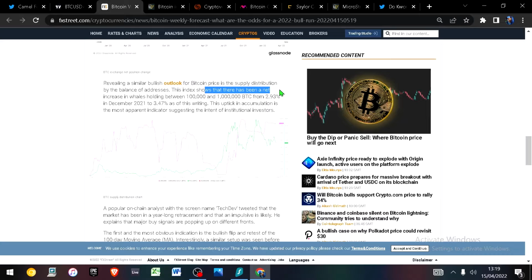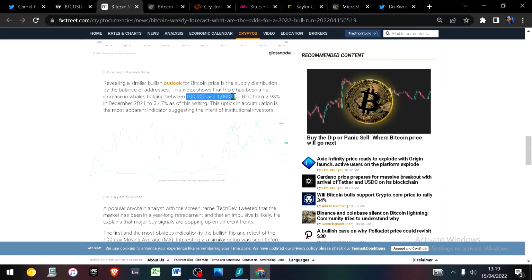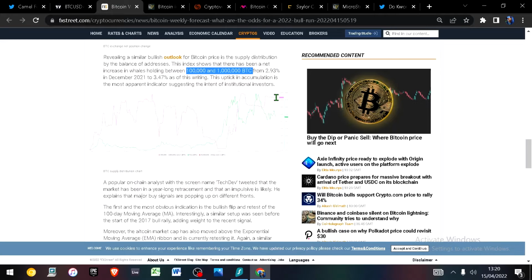This index shows where there's been a net increase of whales holding between 100,000 and a million Bitcoin. And this has increased from 2.93% in December of 2021 to 3.47% as of the time of writing. And frankly, this is institutional buying, and so whenever you have institutional buying, they can usually drive the market up significantly higher.